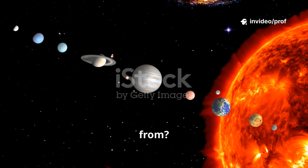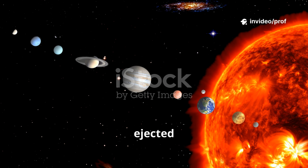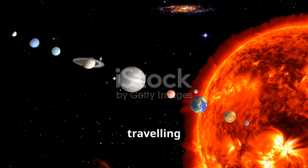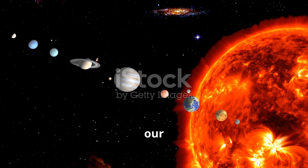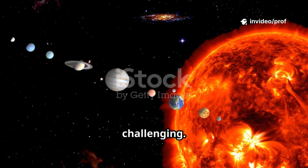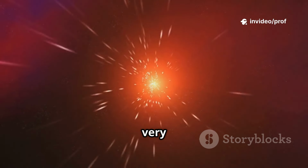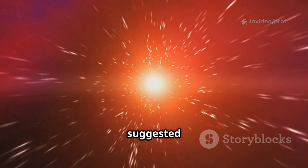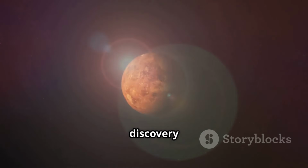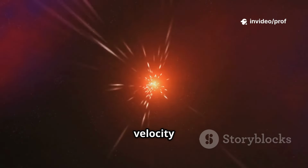Where did it come from? If natural, it may have formed around another star, then been ejected into interstellar space, traveling for eons before entering our solar system. Determining the parent system is extremely challenging. Could we intercept it? Practical interception is very difficult. A study suggested that a probe launched after its discovery would require an extremely high delta-v, change in velocity, beyond current capability.